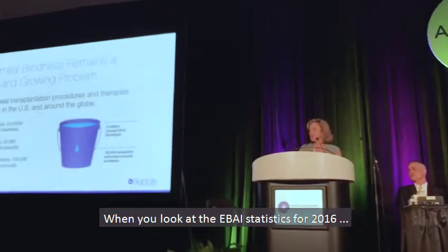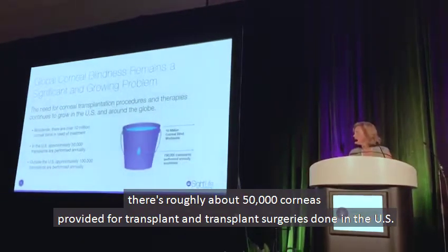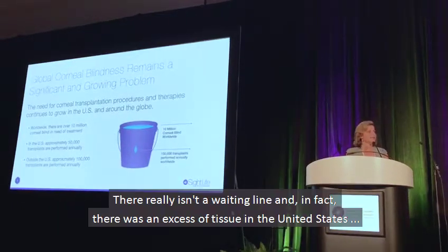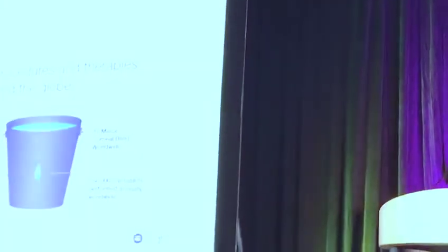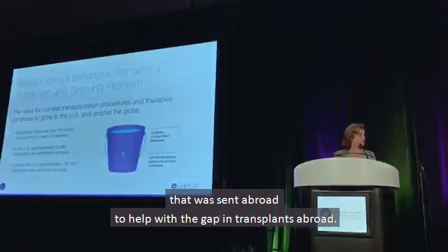When you look at the LVPEI statistics for 2016, there was roughly about 50,000 corneas provided for transplant surgeries done in the US. There really isn't a waiting line, and in fact there was an excess of tissue in the United States that was sent abroad to help with the gap in transplants abroad.